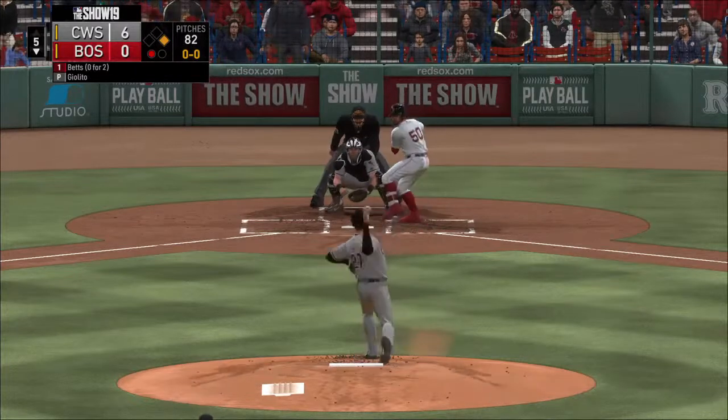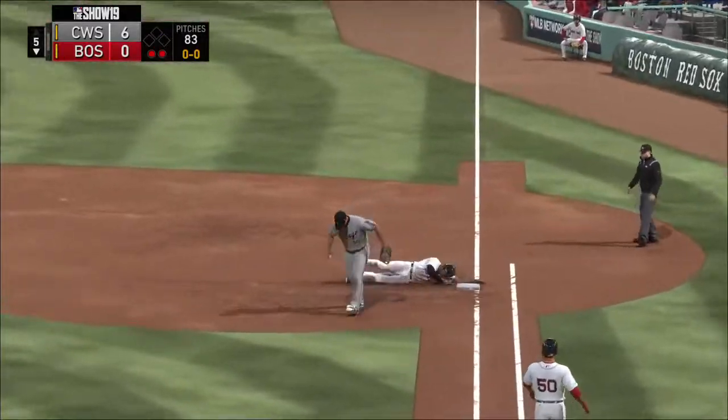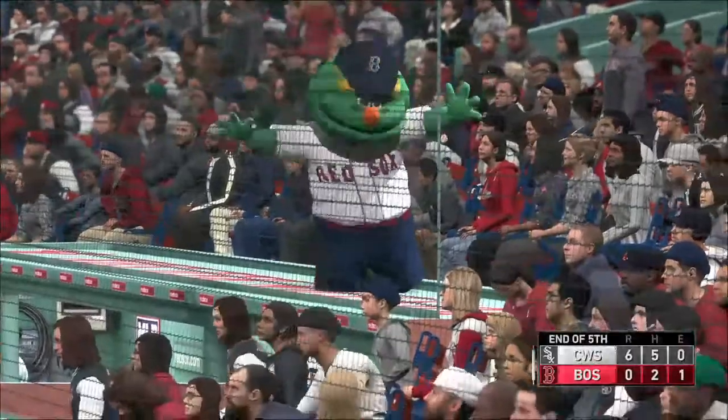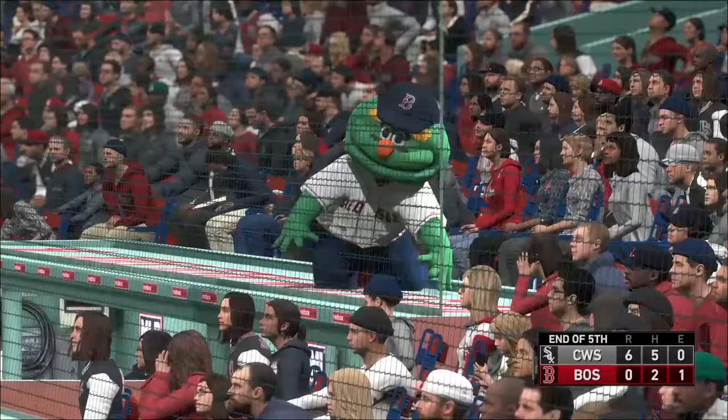He's ready. Here's the first offering. A bullet to first base. The tag will get him coming back to first. It's a double play, and the inning is over. Nothing doing for Boston. They still find themselves down 6-zip.